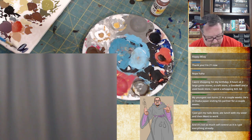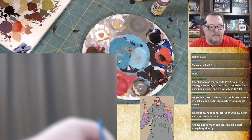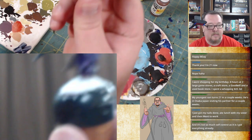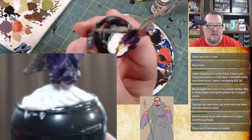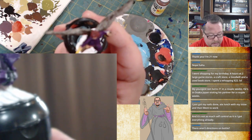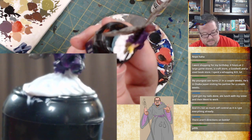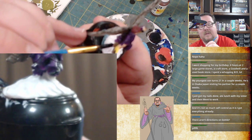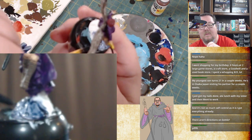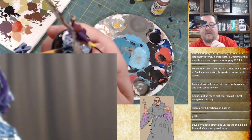Not excited about how washy that is. It's kind of also a weird blue, but hey, you gotta try things, right? Or you never find out how they are. So let's just see what it does. Directions on the bottle? No. We get no life that easy. I mean, it's just a wash. It doesn't really need directions. I'm used to washes being much thinner than this. So let's just see what happens. I mean, it's not too bad. It's kind of cool, I suppose. I was expecting more of a blue, but this is kind of dark. But that's fine.